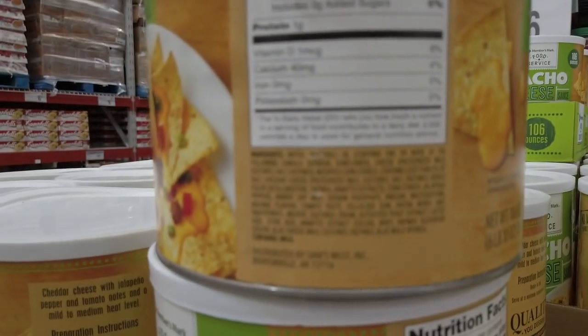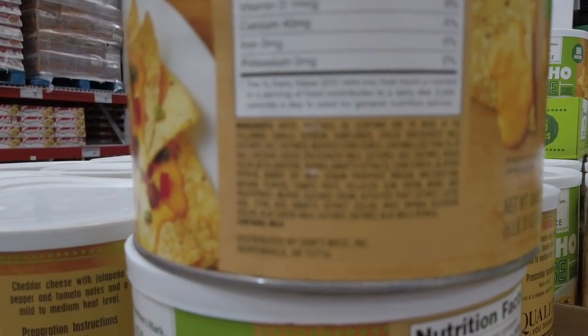Take a look at the list of ingredients. This was obviously before we ever looked at ingredients. Look at that list of ingredients for cheese. Wow, this is so disappointing.